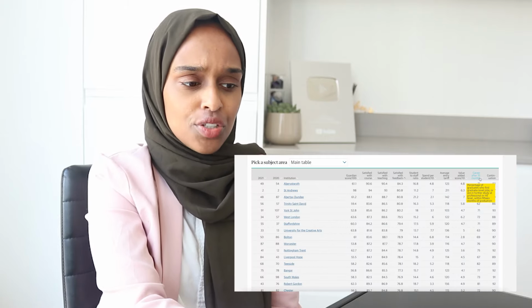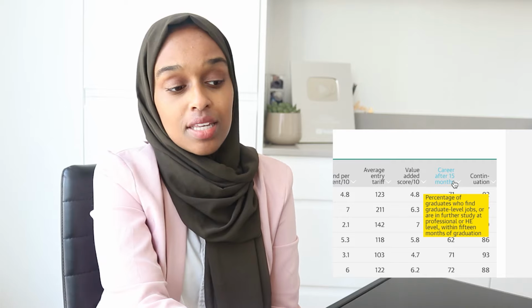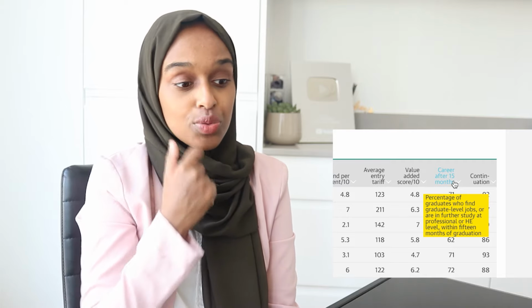And then the other thing that I wanted to look at was the career after 15 months. Now, again, I don't know how good this data is, just because, like I said to you, it's such a low number that they've sort of taken. But it says here, it's the percentage of graduates who find graduate level jobs or are on further study at professional or higher education level within 15 months of graduation.